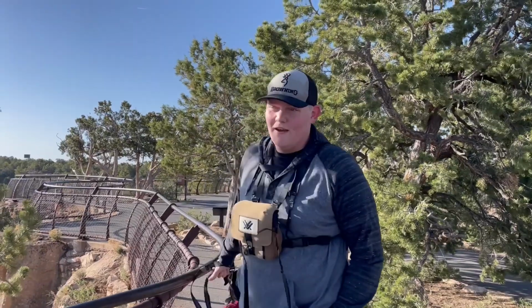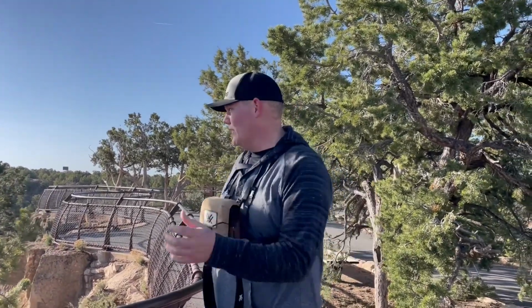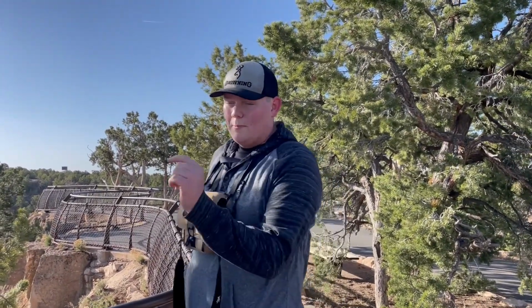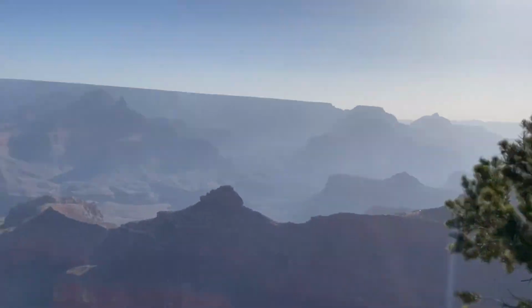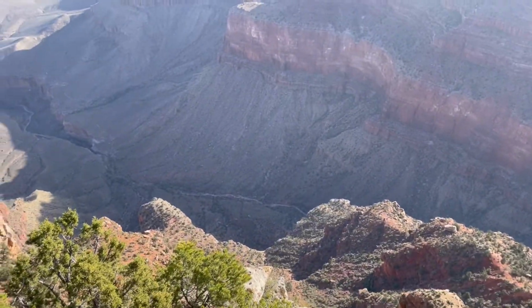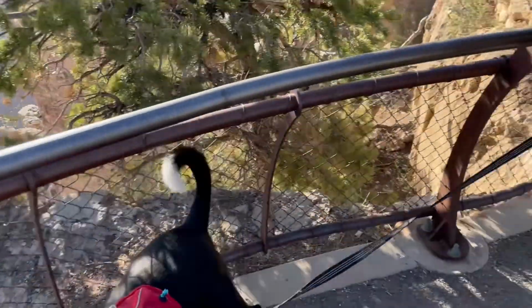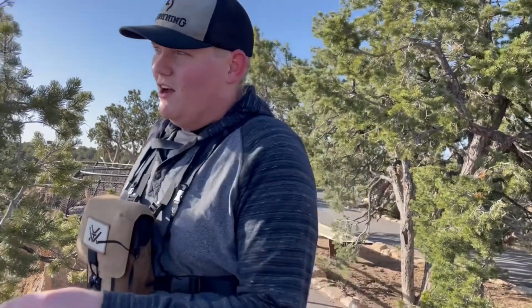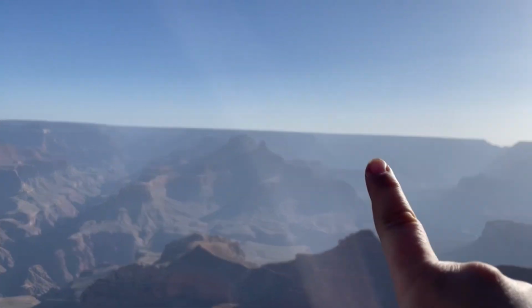So, some interesting facts about the Grand Canyon. It is actually around 300 miles long from one end to the other. It is a whole mile deep. So, you look down there, it goes down about a mile, which is insane to think about. Another thing that's insane is that from this point all the way over there is about 18 miles long.